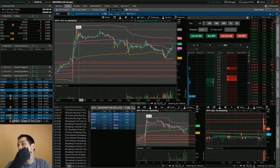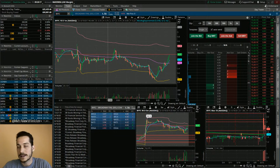The K stands for non-voting shares. So it's a different classification of shares that you're buying. Kind of like common stock versus preferred stock.